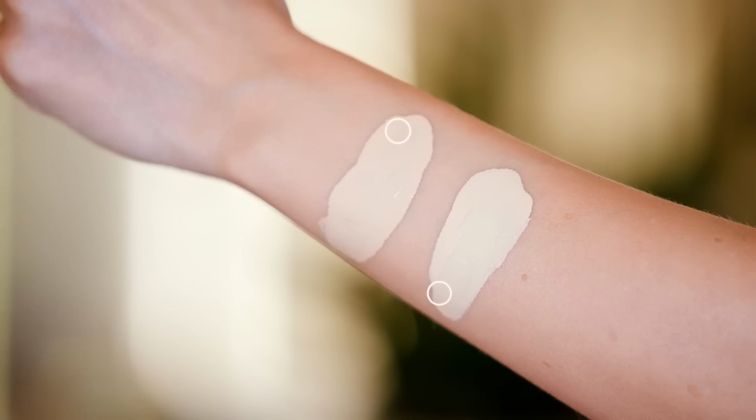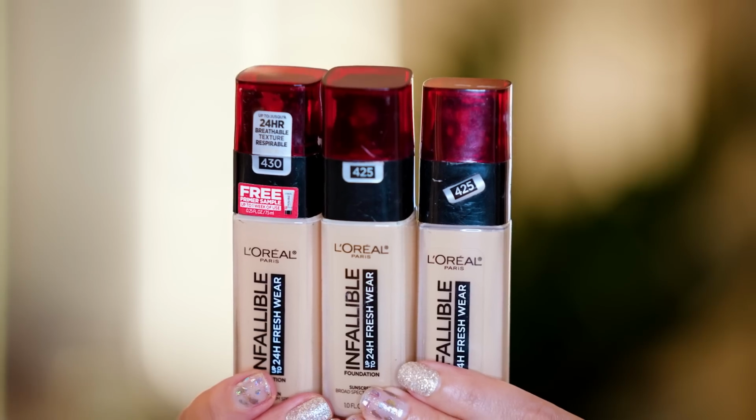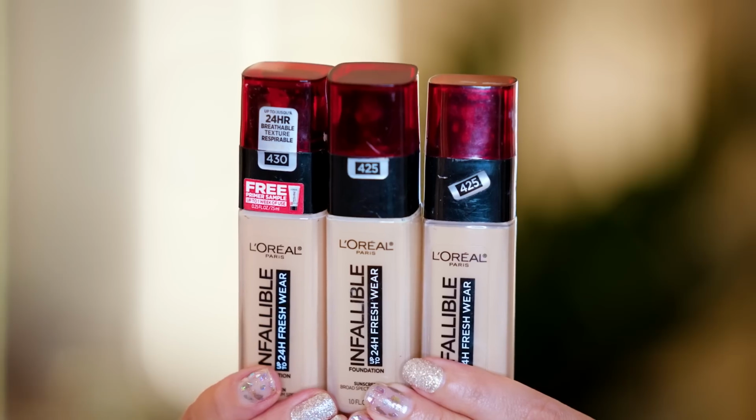L'Oreal Infallible. Oh my gosh. Such a dreamy foundation, but I'm getting uncomfortable knowing how old these are because for some reason I have two 425s and one 430 and there'll be like half of one left and I'll think that I need another one and then I'll just buy another one and it's a whole weird thing. But this is one of the best drugstore foundations of all time. That and Catrice. This one's a little thinner, not as full coverage, more of a natural finish, but those two are it.